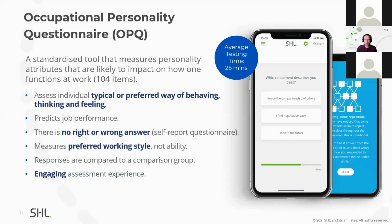Okay, your answers are then compared to a comparison group. So when we are working with psychometrics, what happens is we don't give you a score like 6 out of 10.